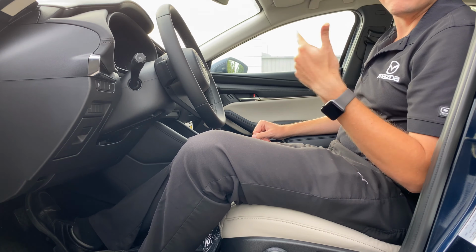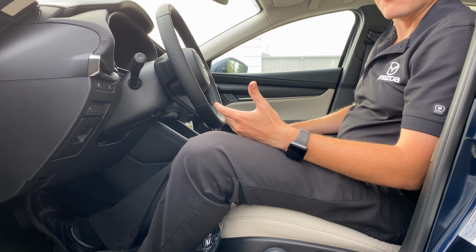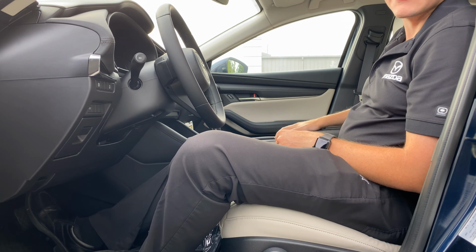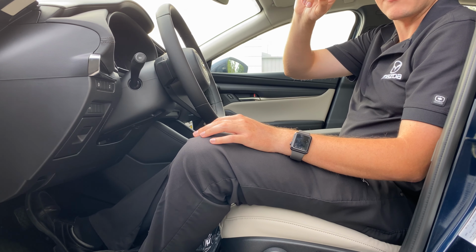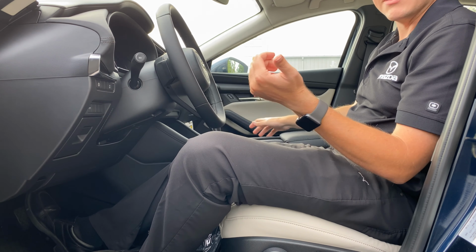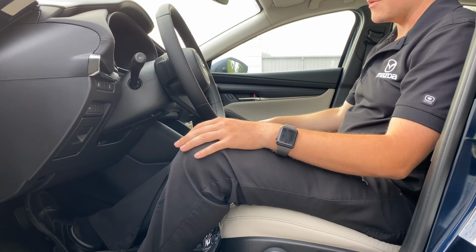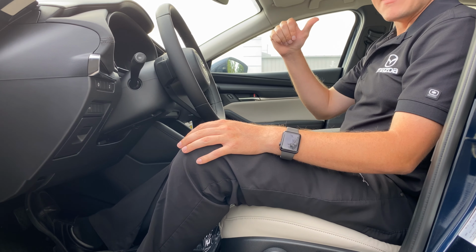You're going to be able to sit comfortable no matter what. And if you guys have seen my other Mazda 3 review videos, I just sing praises of the center armrest compared to what they've done on their other models. If you guys want to check those out, I'll put a link up in the upper right hand corner. Go ahead and click on that if you want to take a look at the Mazda 3's full review. But long story short, you're getting the extra space in here from that extra size on the platform.